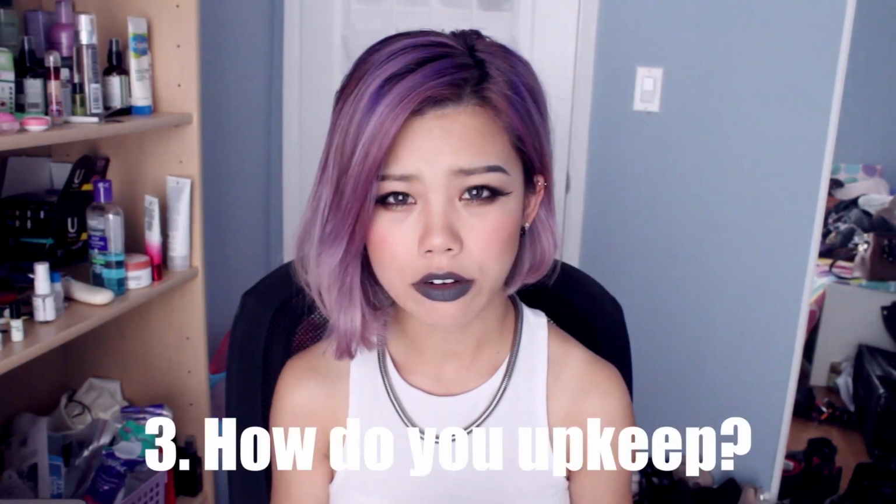Next question. How do you upkeep your hair? I bleach every 1 to 2 months. By the end of the second month, I have to bleach my roots because it's really hideous by then. A trick that I do is I use a darker color at the root area so that it covers up any brassiness that might have happened during the bleaching process, and also when your roots grow out, it's not as obvious, so just keep in mind.